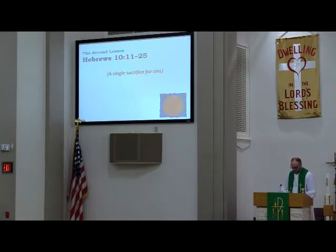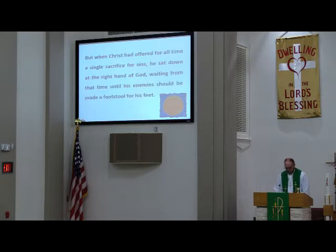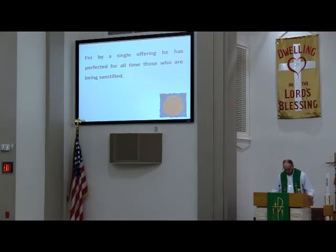Wonderful job. Our second reading this morning is from the book of Hebrews, the 10th chapter, verses 11 through 25. The writer of Hebrews writes, "And every priest stands daily at his service, offering repeatedly the same sacrifices which can never take away sin. But when Christ had offered for all time a single sacrifice for sins, he sat down at the right hand of God, waiting from that time until his enemies should be made a footstool for his feet. For by a single offering he has perfected for all time those who are being sanctified.